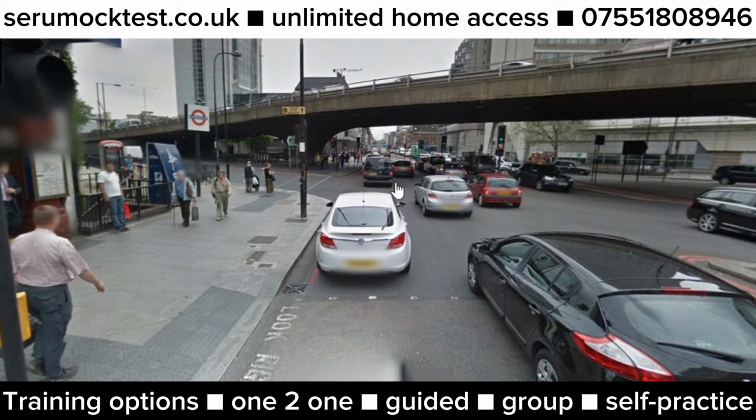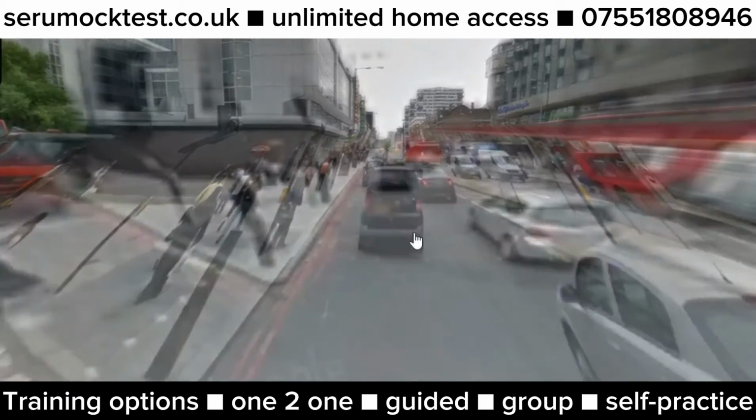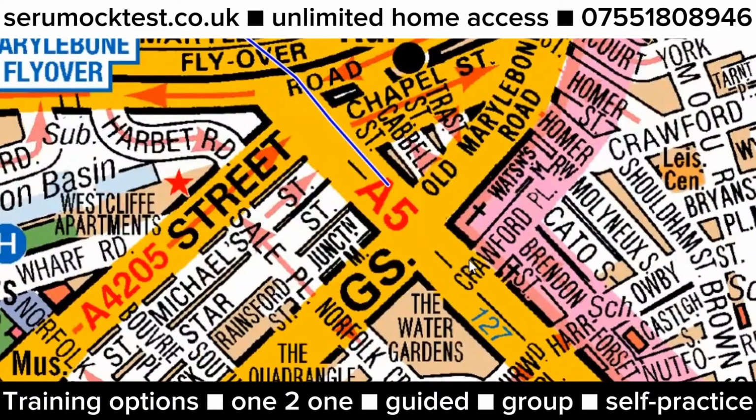You can use this street view here, and you can see it. Here you go. This is what we are talking about. So you can simply drive under this flyover to get to the other side of the road easily, without any confusion. So we can continue on this road, and remember, we are not driving over anything. We are driving under the flyover. So we can come here.